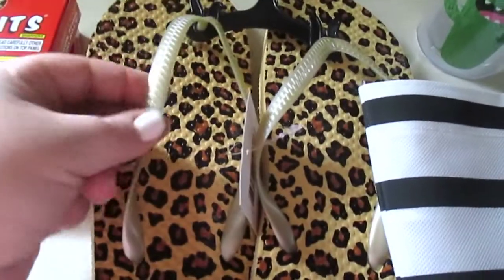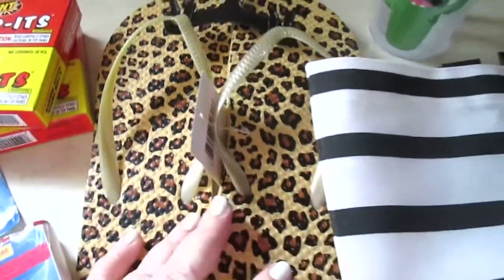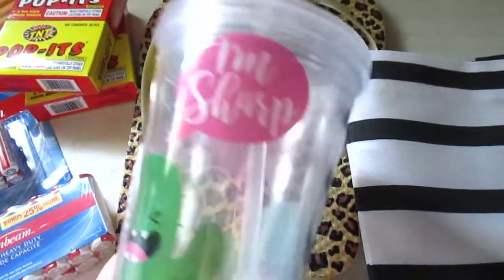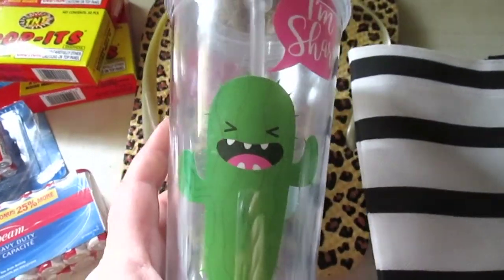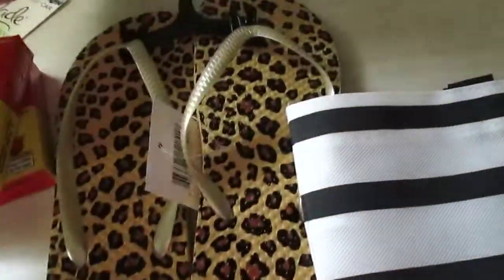They're like a leopard cheetah print with a gold metallic strap. They're actually really cute. I found this super cute cup, and it says "I'm sharp," and it has a cactus on there. So cute. I'm a sucker for cute cups.